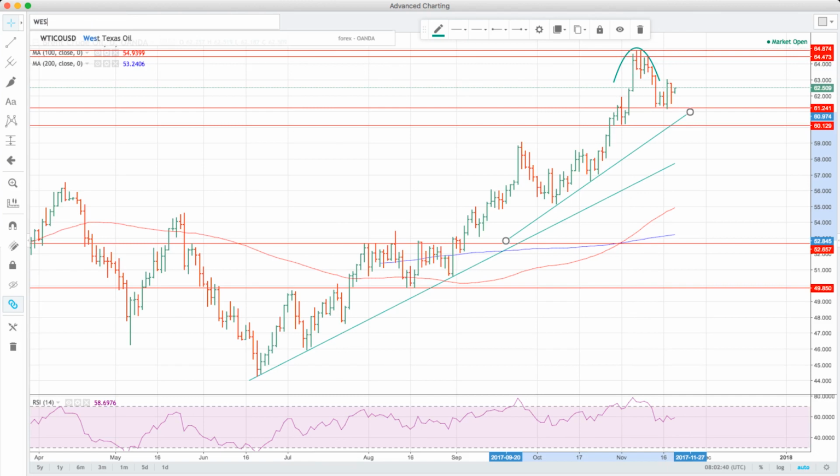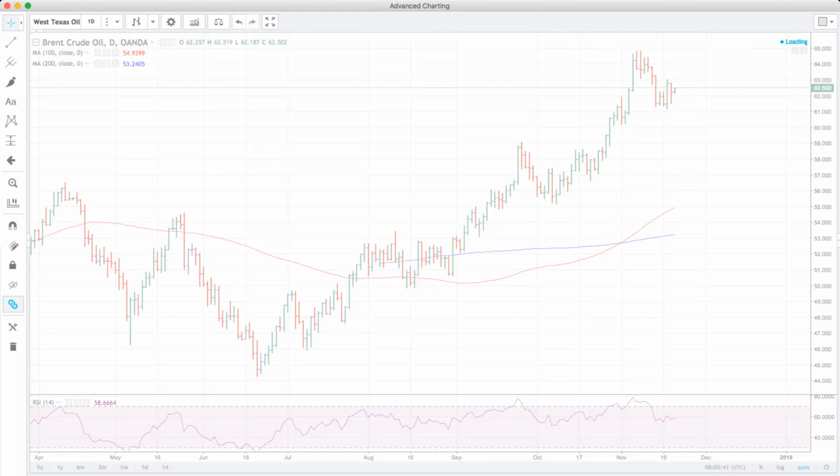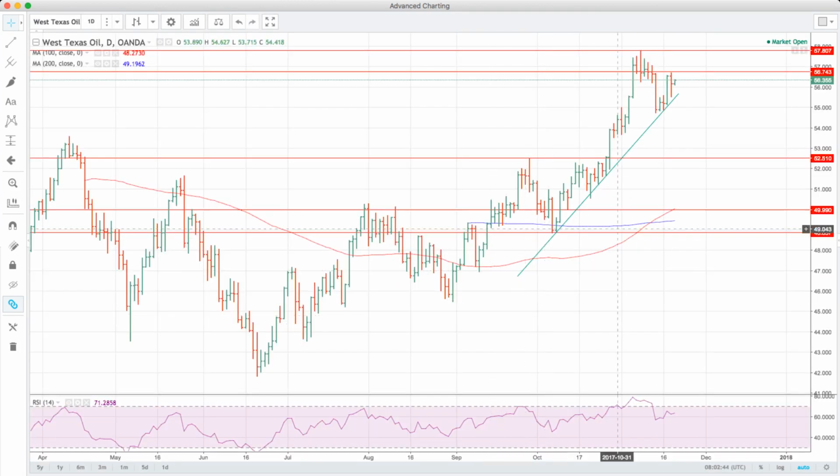WTI, perhaps looking a little more vulnerable, to be honest. It doesn't have the layered support underneath it that Brent does, but then it doesn't have a backwardated futures curve either to support it. Resistance definitely is this previous week's high, 57.80. Then the rally back to 56.75.